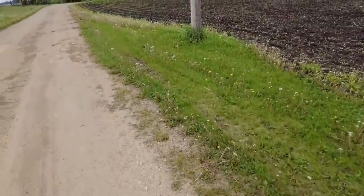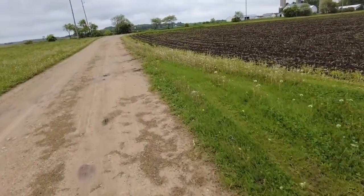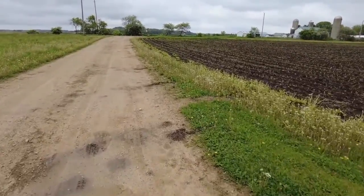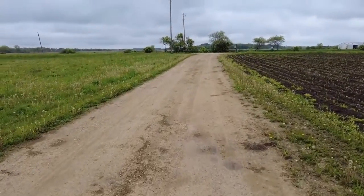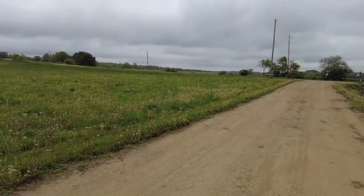So I'm sure Spencer is going to come home and try to mow the lawn if it's not too wet today. I would have walked down yesterday to get the mail, but it was raining. It was raining pretty good. We haven't really had rain lately, but yesterday we did. There's a bird up on the line up there. I don't know if you can see him.